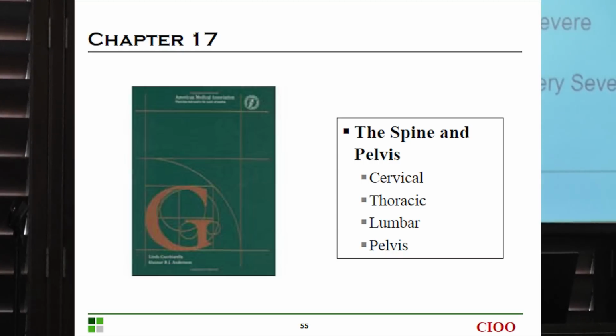And when we do spine and pelvis, we pick a class. You start with a class, and there are 1 of 5 options. Classes 0 through 4. 0 is no problem. 4 is a big problem. We break this down into the anatomic area: cervical, thoracic, lumbar, pelvis.